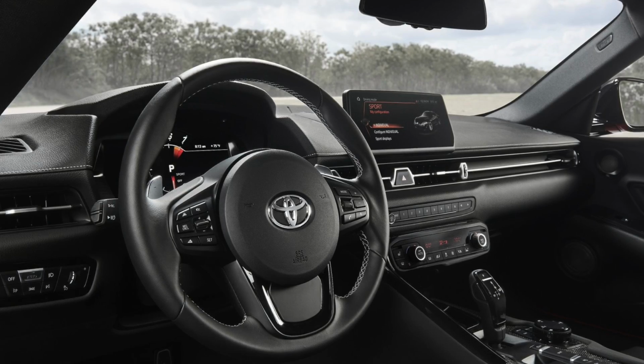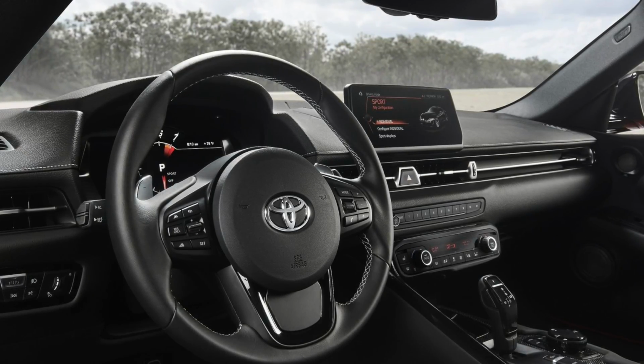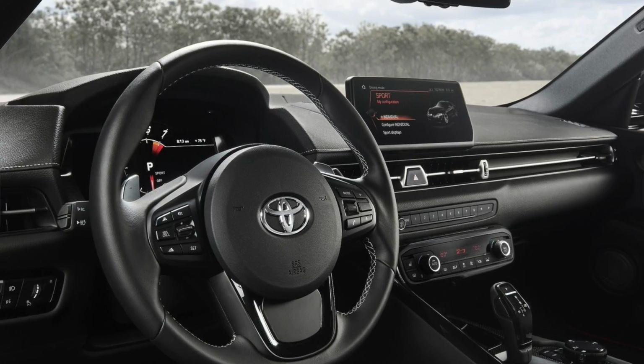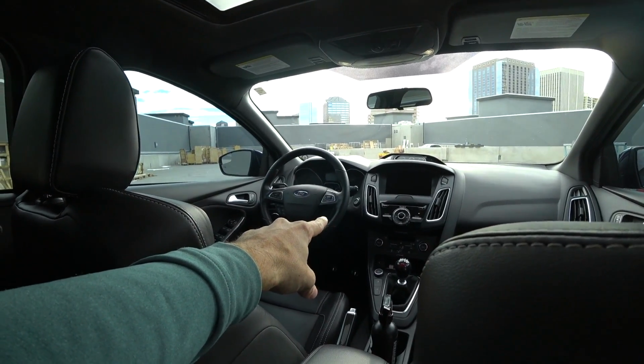It looked like a Toyota Camry. The steering wheel's not that exciting. It does have split, if you can see on my wheel here, right where the perforated leather is, it does have that in red, so it's sporty.